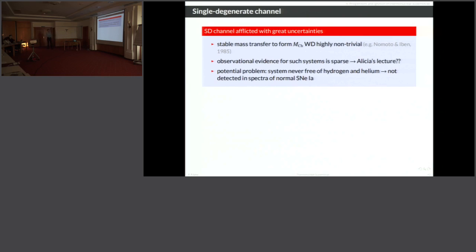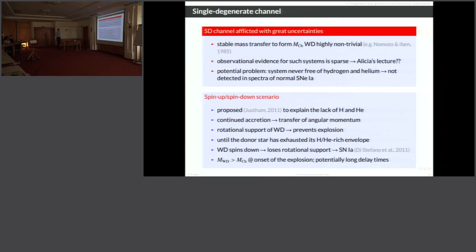A potential problem of this scenario in principle, however, is also that the system will never be free of hydrogen and helium. And hydrogen and helium are of course not detected in spectra of type 1a supernovae, so one has to somehow find reasons why we don't see hydrogen and helium in the spectra of type 1a's if these were to explode in the single degenerate scenario. One way to reconcile this is the spin-up, spin-down scenario that was suggested by Justham to explain the lack of hydrogen and helium in the single degenerate channel. The idea here is that one has continued accretion and transfer of angular momentum, which leads to rotational support of the white dwarf star and prevents its explosion.